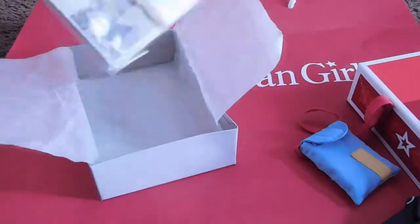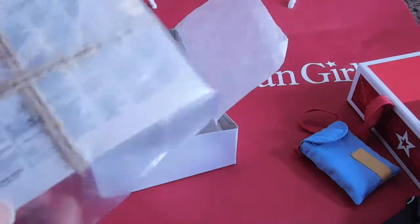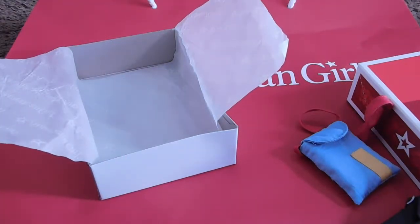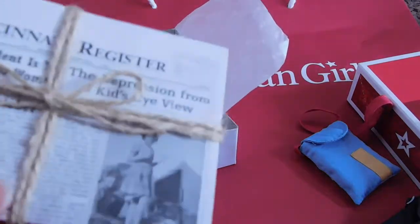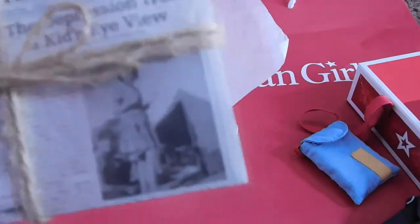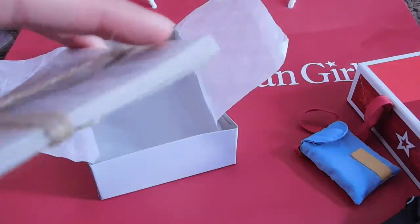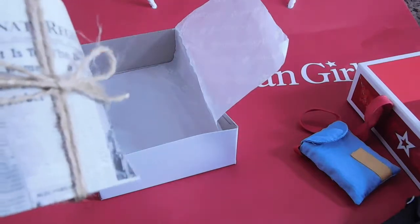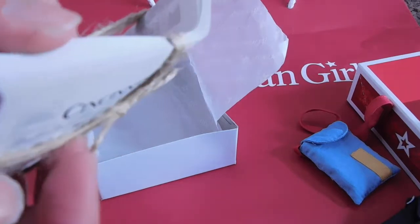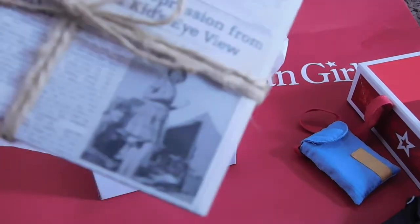And last but not least, we have the newspaper. It is the Cincinnati newspaper, Cincinnati Register. It just has some little, what would you call this, twine around the newspaper and a big pack of newspaper. So you can open this up and read it. It's all pages full of real words and stuff, even though you might need a magnifying glass to read them.